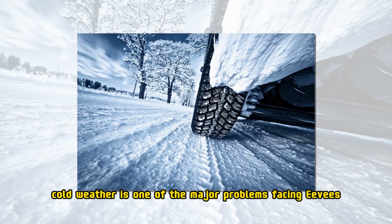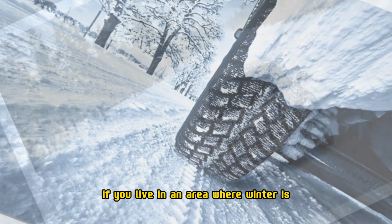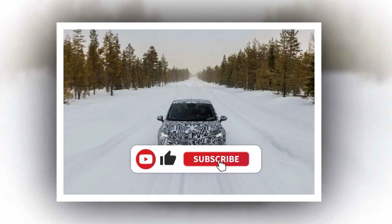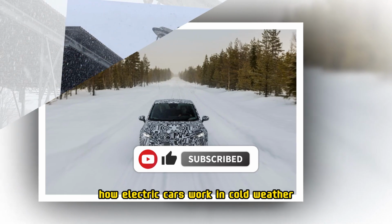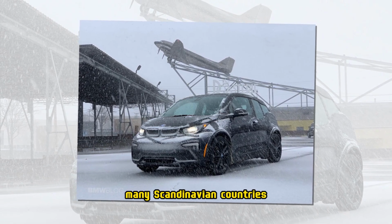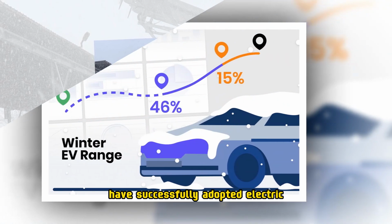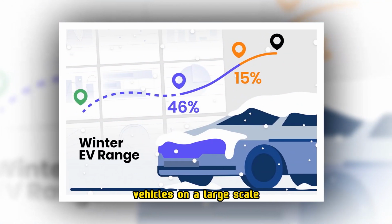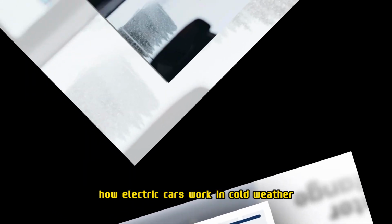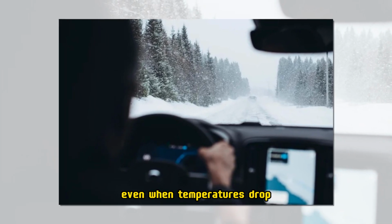Cold weather is one of the major problems facing EVs, but there are a few tips to help you out. If you live in an area where winter is particularly harsh and freezing temperatures are common, you may have wondered about how electric cars work in cold weather and if an electric vehicle is the right option for you. Many Scandinavian countries, such as Norway and Sweden, have successfully adopted electric vehicles on a large scale, despite their extremely cold weather. This article will explain how electric cars work in cold weather and what you can do to make the most of your EV even when temperatures drop.